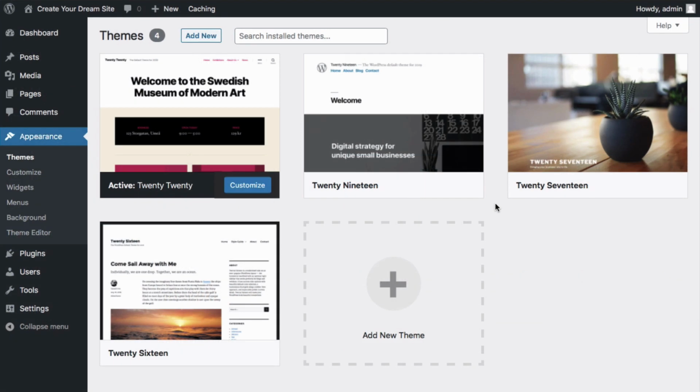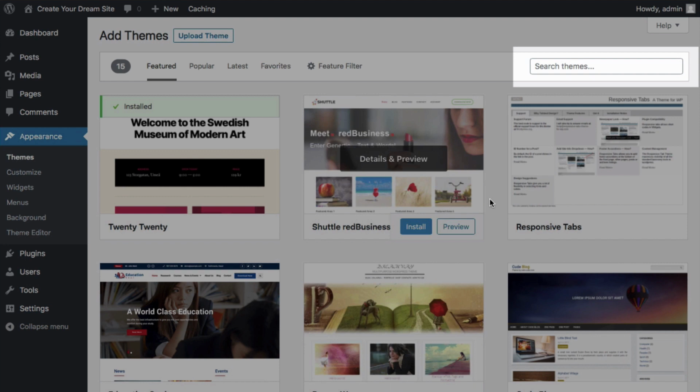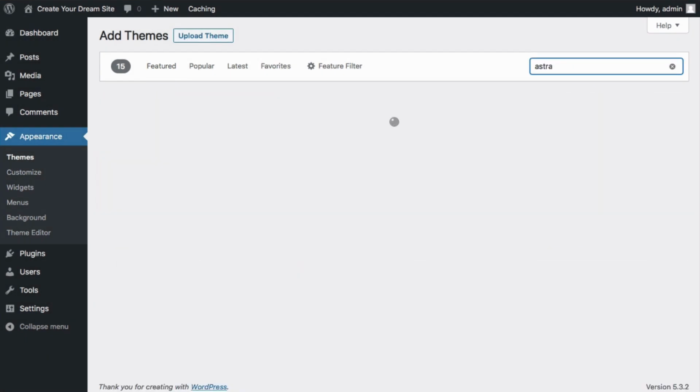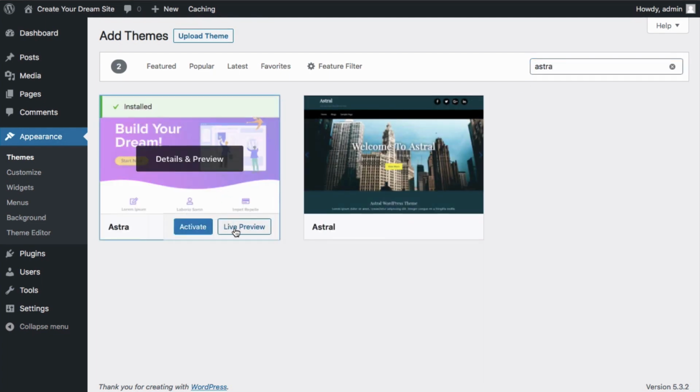So real quickly, a theme is the look and feel of your website. Now there are thousands of different themes that you can use with WordPress, and some are great and some are not so great. And that's why I've gone through and found the best one to use for this build out, which is called Astra. It's awesome. So you're going to want to search for that right here. So scroll down and then click on Add New Theme right here. And then right over here, you search for Astra, A-S-T-R-A, and it should pop right up. Now here it is. And what you want to do is go ahead and click on Install and then Activate.